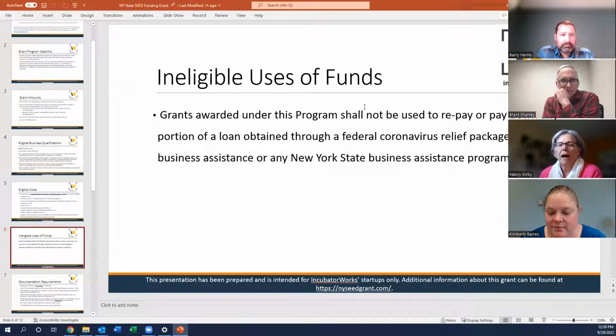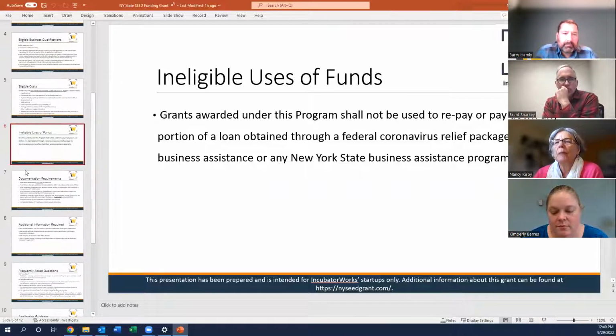One of the things that's odd is this is a grant, but it's actually a reimbursement for your expenses that you incurred between September 1, 2018 and 1/1/22. So it's not like you're talking about money you're going to use in the future. It's what you have used in the past.